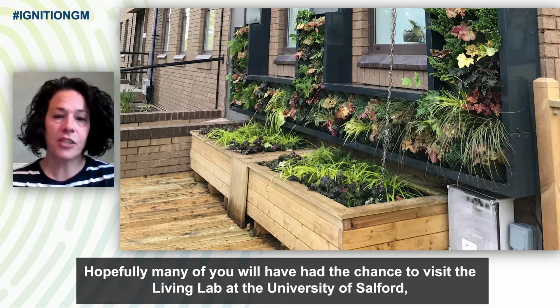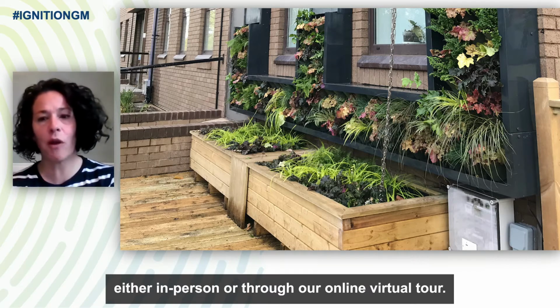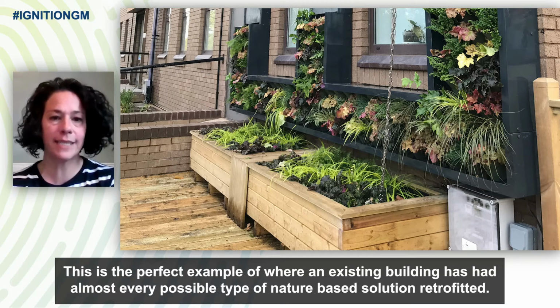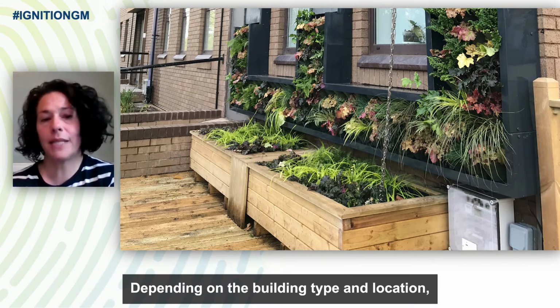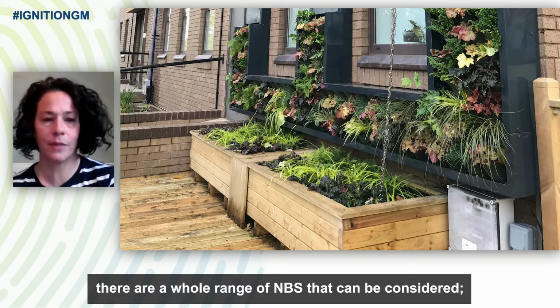Hopefully, many of you will have had the chance to visit the Living Lab at the University of Salford, either in person or through our online virtual tour. This is the perfect example of where an existing building has had almost every possible type of nature-based solution retrofitted. Depending on the building type and location, there are a whole range of NBS that can be considered.